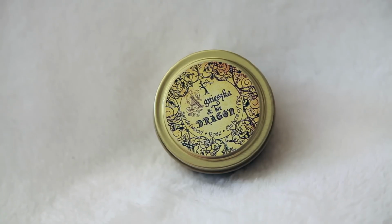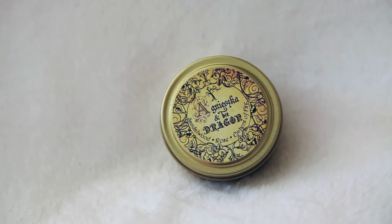Let's dive in. The first thing I see, I think, is a candle, and it says, oh goodness, Anagatsky and the Dragon. This is sandalwood, rose, embers of fire. Ooh, interesting. It looks kind of like gold. Definitely smell the sandalwood. I love it. I like it, I don't love it, but it's a beautiful tin.